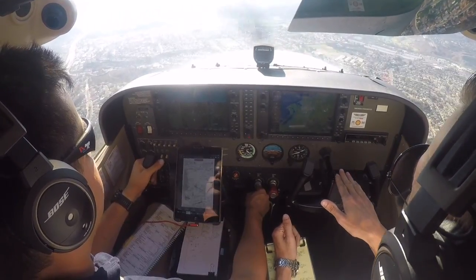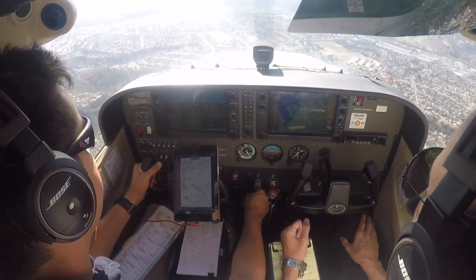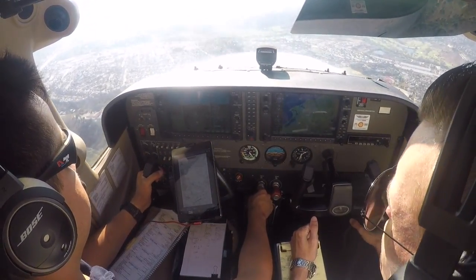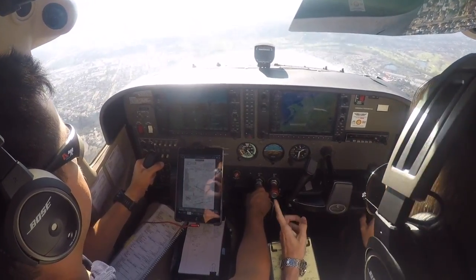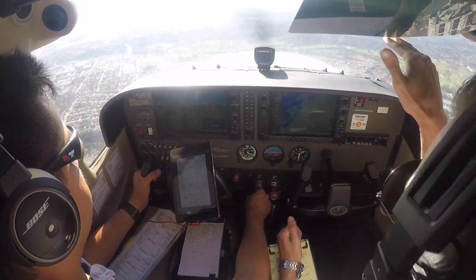Instead of bringing the nose up, just bring it level. 1,000 feet to go. Okay, good. Bring it level. Just right there. Level, yep. Perfect. The idea is that you want to stop descending, not climb to get to the glide slope.